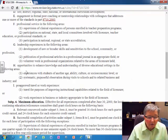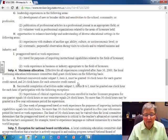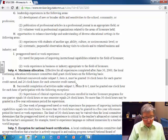And then if you go down to subpart 4, in A, 24 clock hours for each semester credit earned. So let's say, remember now, you can't start the renewal until after you get your license. So let's go back to that June 30th, 2016 date. Let's say you take a workshop, a 1-credit course, let's say, from MLC that next summer. That's already 24 clock hours out of the 125. So as I talk to teachers who have their license currently, they say, it really isn't hard to get those 125 hours in 5 years.